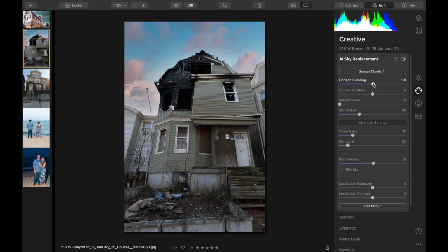Let's check the horizon blending. I think that looks good. That basically adjusts where it matches everything else. It just blends. You can do close the gaps. So that's going to help with the edges as well. And local, I think that does different things like windows.